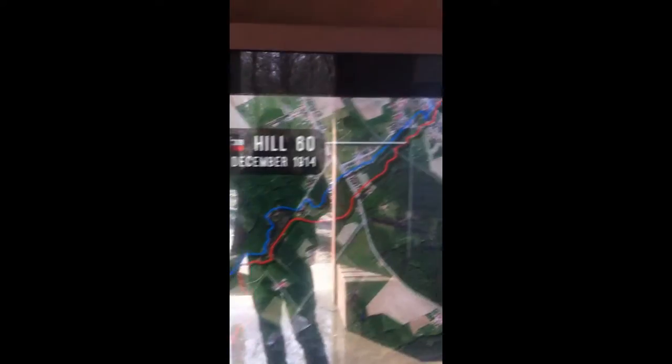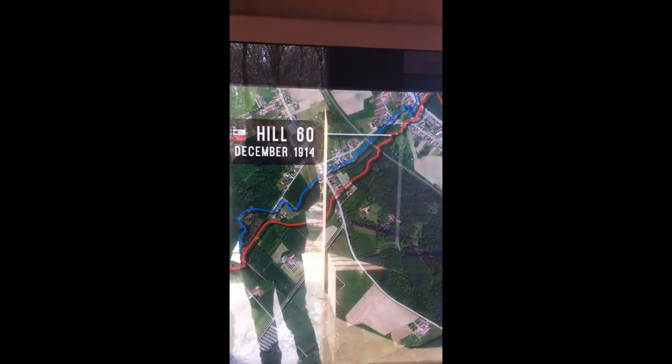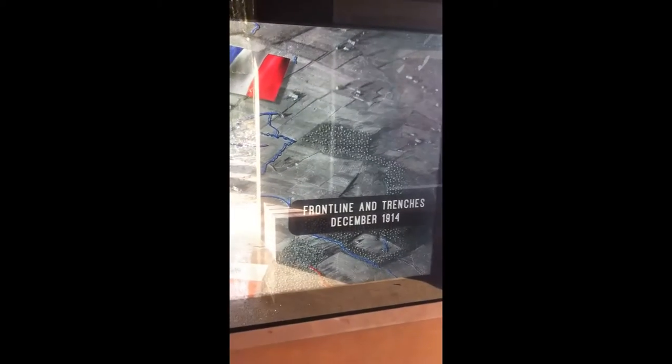Hill 60 itself only fell into German hands on the 10th of December 1914. It was the last piece of the Ypres salient that was formed. In the days that followed, the French mounted large-scale counterattacks with fixed bayonets. Their attacks, however, were always repulsed by the German troops, with an extremely high loss of life. It would be done primarily by undermining the enemy front line.